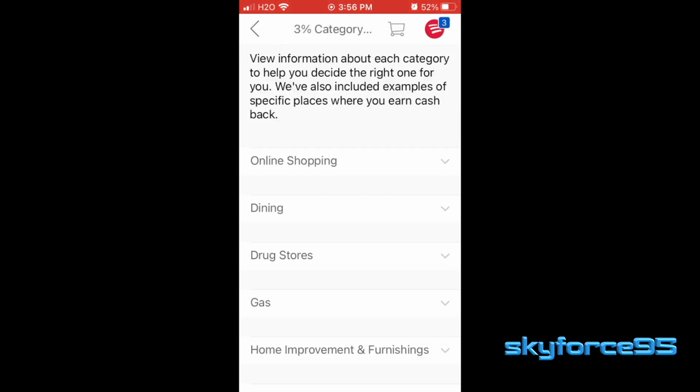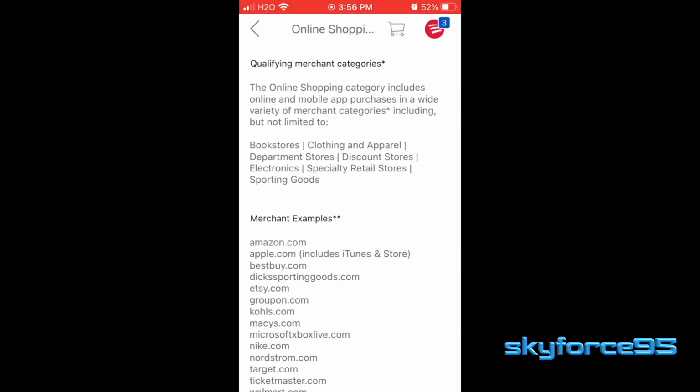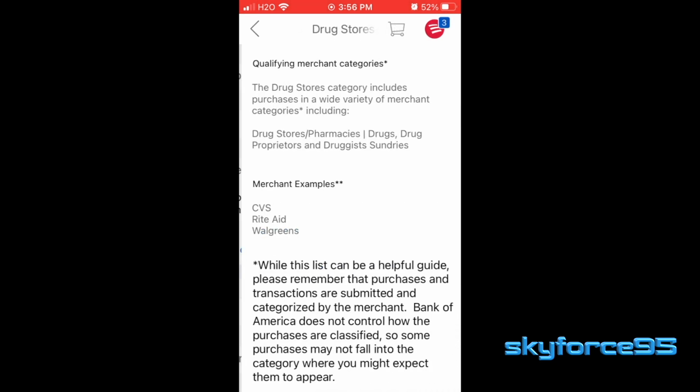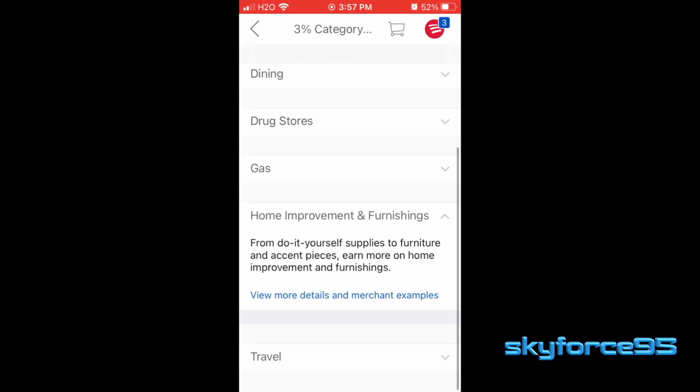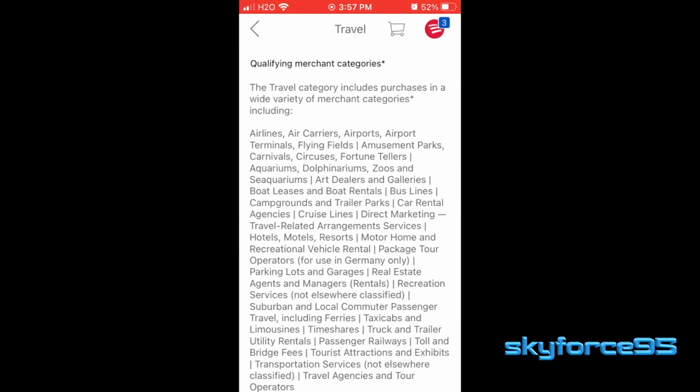So there are 5 total categories that you can pick each month, including online shopping, which was my choice for the past few months, dining, drugstores, gas, home improvement stores, and travel/transportation.